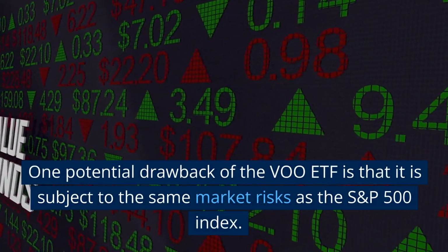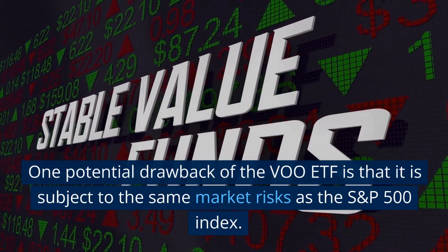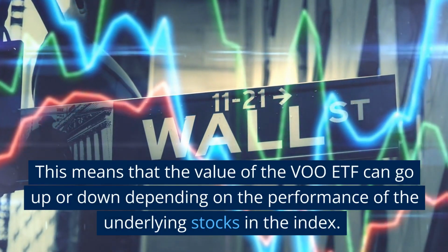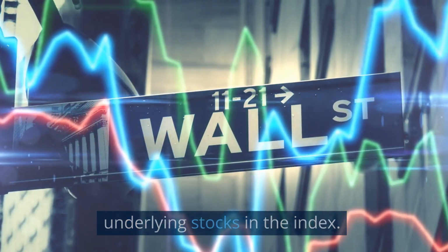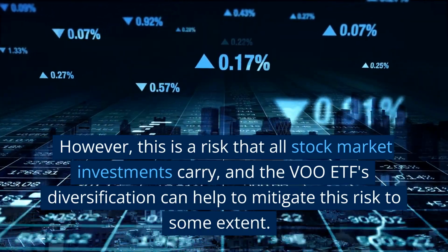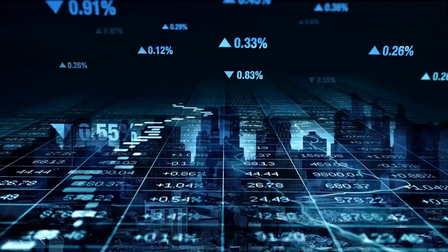One potential drawback of the VOO ETF is that it is subject to the same market risks as the S&P 500 index. This means that the value of the VOO ETF can go up or down depending on the performance of the underlying stocks in the index. However, this is a risk that all stock market investments carry, and the VOO ETF's diversification can help to mitigate this risk to some extent.